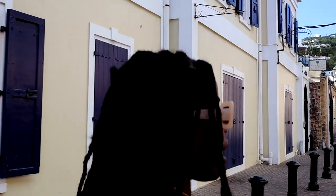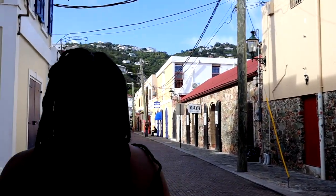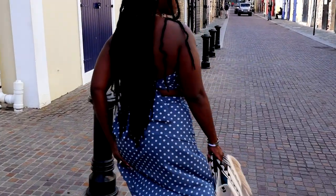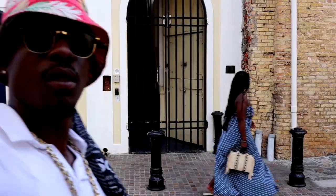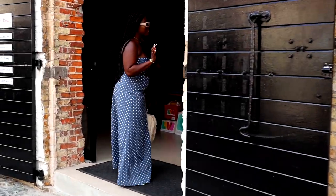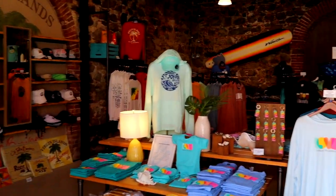Is that how you say it? Yeah, they got Gate and Gata. You guys enjoying it so far? Like I said, there's a lot of jewelry stores. And honestly, you go in and they try to get you to buy everything. So this store must be called Bald Virgin Island? Look at everything, how cute, and the logo.